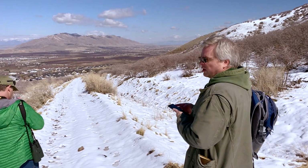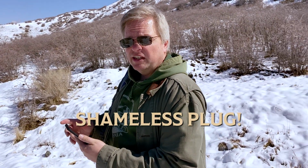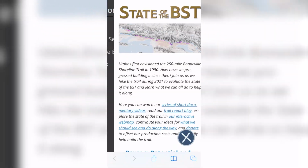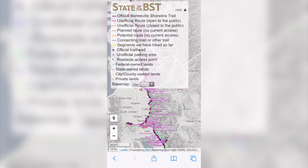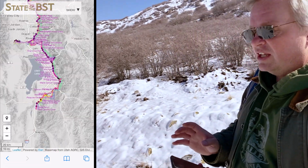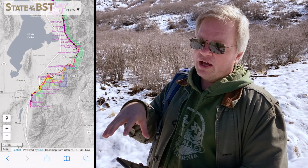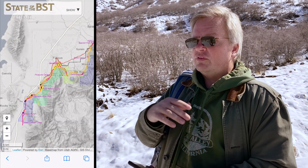Okay, so we're trying to figure out where to go here. None of this trail is official in this area. If you haven't tried it, you need to go on to stateofthebst.org. We've got a web map there. It tracks your location so we can actually kind of follow along with the trail, and we've tried to categorize it so you can tell what is official trail, what's open to the public but not official, what's closed off and please don't go there. What was the fourth category?